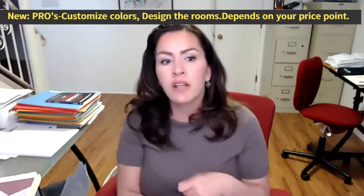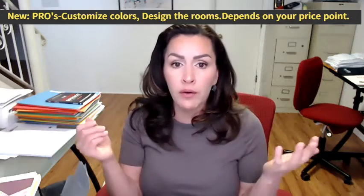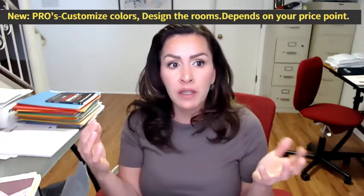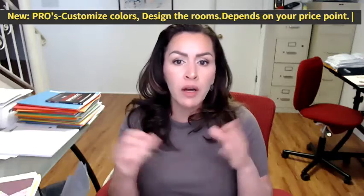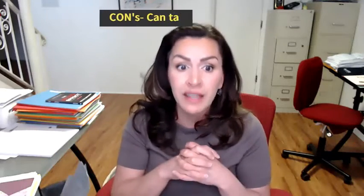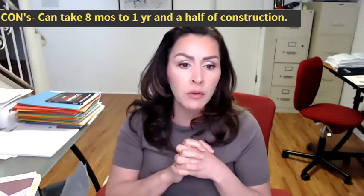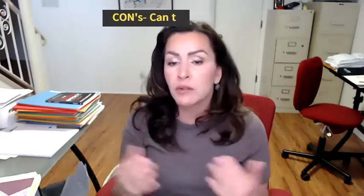New, you get to customize colors inside and out. Depending on whether you find something that hasn't had a permit pulled, you might even be able to design some of the rooms. And depending, of course, on your price point, the higher the price you go, the more choices you have in the design. The cons is it can take anywhere from 8 months to a year and a half to build, depending on where you're looking. The pros is you get warranties.